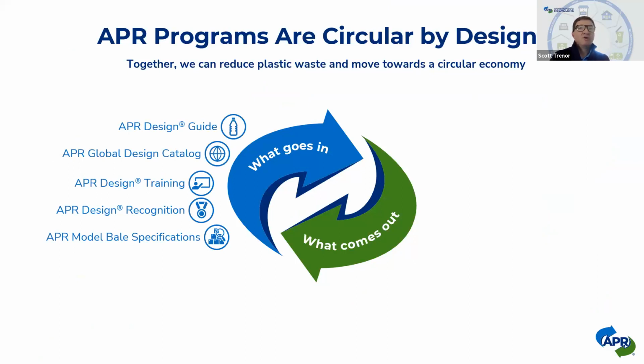On the first side, we have what goes into the recycling stream. So we have the APR design guide, which I'll touch on in more detail coming up. We have APR global design catalogs that give you an overview of how other countries around the world view design guidance. And APR design guide training, so we can come to your facility and give you about a day-long short course that's targeted to your type of packaging, the issues that you encounter in packaging design, all with the backdrop of understanding how collection, sortation, and recycling works in the US, or in North America, excuse me.